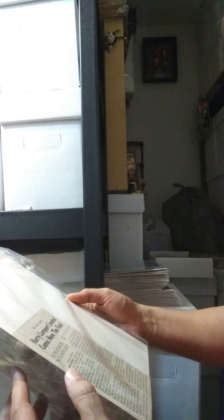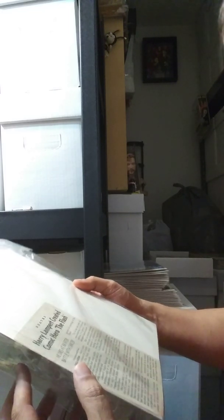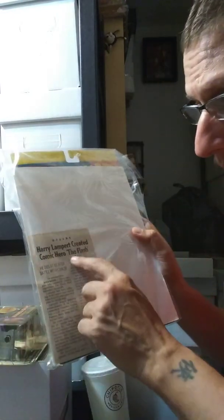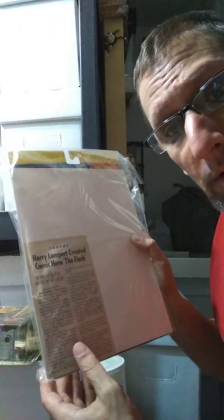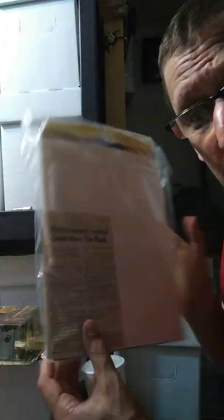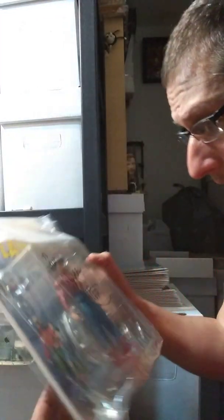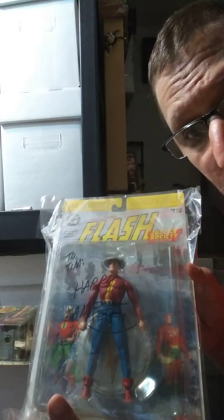That was sad. And of course, it doesn't say the year on this particular one because I didn't trim the paper right. Actually, this was given to me by a friend. Thank you, Richard, for giving me this piece of history. I know you cut that out and gave it to me, and I forever put it in with the figure that got signed by Harry on the DC Direct Action figures. Yes. That's one of my cool figures.